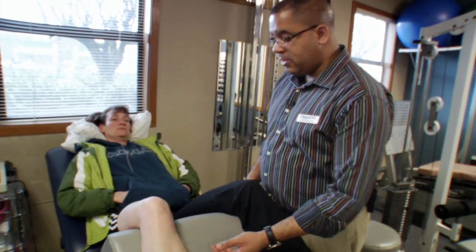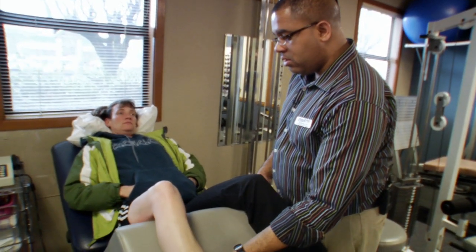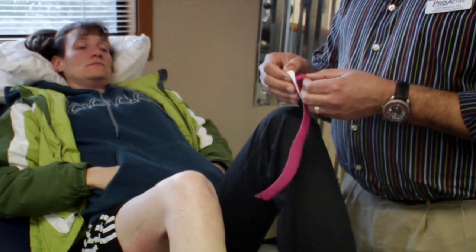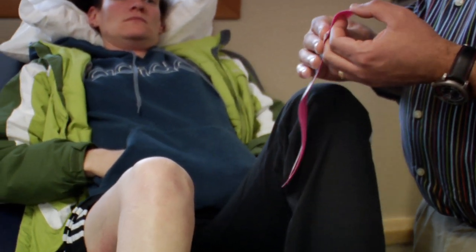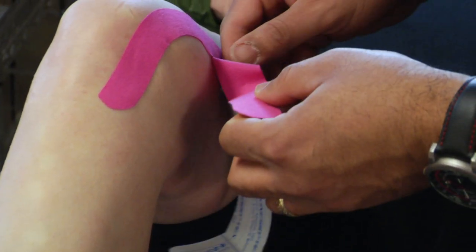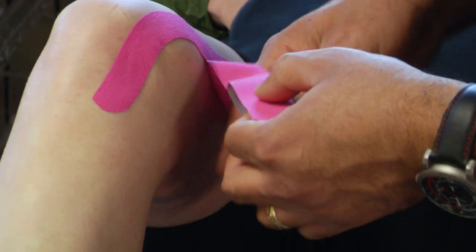So today Brandy did quite a bit of exercise, and we finished up with some modalities for pain, and now I am going to do a taping technique to try to see if we can't knock back some of the swelling that Brandy has in her knee. So another technique that I learned going to a continuing education course after getting out of PTA school.